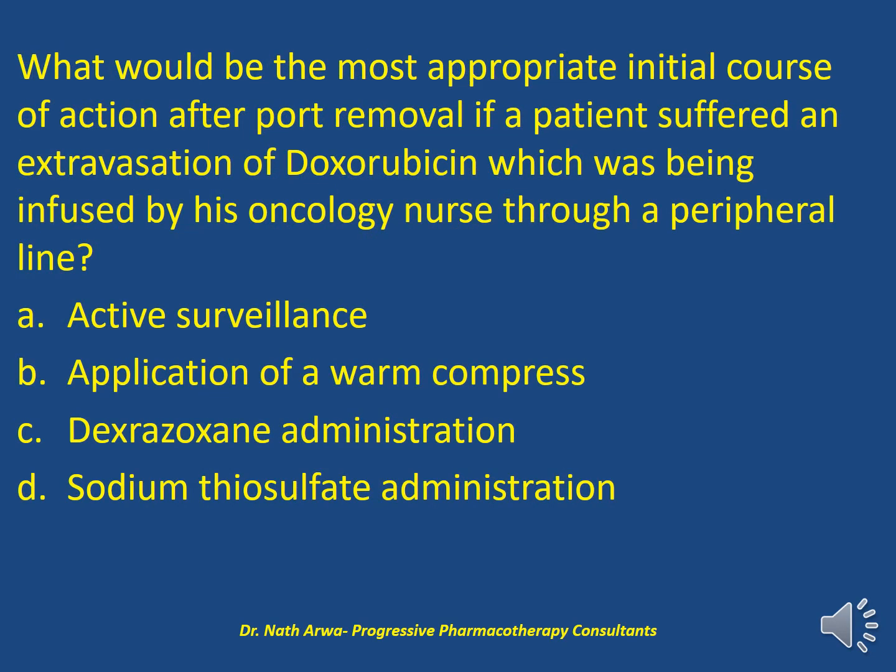It reads, what would be the most appropriate initial course of action after port removal if a patient who had come for the cycle of chemotherapy suffered an extravasation of doxorubicin, which was being infused by his oncology nurse at the oncology clinic through a peripheral line? Would your best choice be active surveillance without doing anything? Or would it be application of a warm compress to soothe the pain? Or would you administer dexrazoxane? Or would you finally settle for sodium thiosulfate administration? I'll give you 10 seconds to make the correct choice.